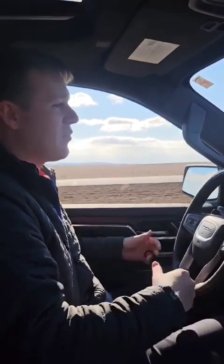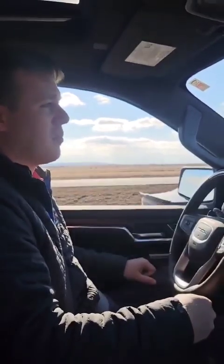Really sweet feature to have. Definitely makes longer road trips a little bit easier, not having to constantly do all those little micro adjustments.